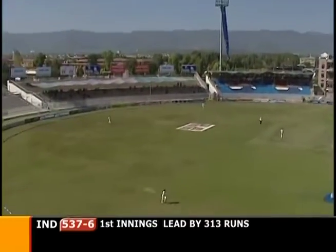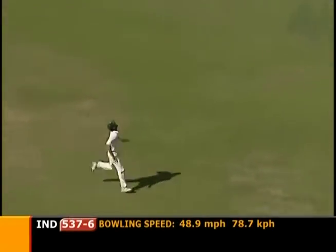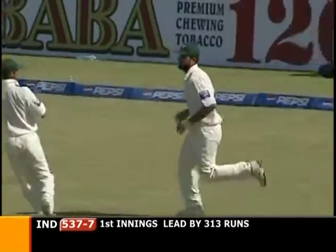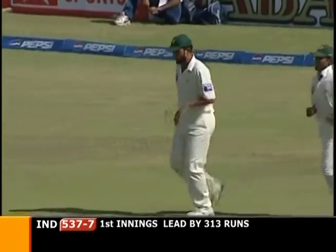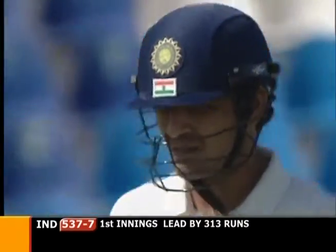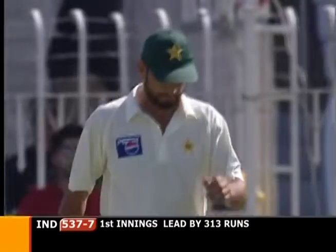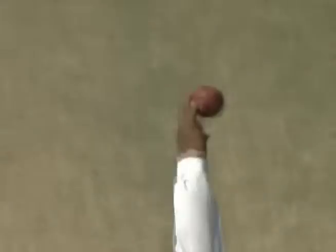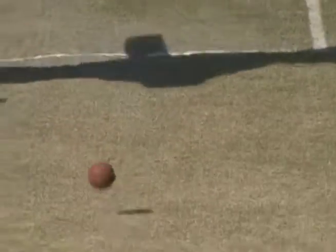That's gone. Will this be taken? It's Fazli Akbar, and he takes a magnificent catch. Redeems himself in the deep. Terrific work from him. That was a skyer from Irfan Pathan. Really had to get underneath that one. Measured steps towards the ball, and he held on to that one.